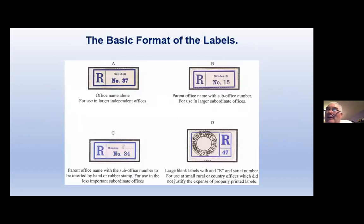Now, the basic format of the labels, as these four here show, was a box with the R at the side. On the left-hand side, the town post office name and a serial number below it with a prefix. The first one on the top left, Dunshelt, I think that's how you pronounce it, that was the basic number one type that went to the most post offices. Then the B one on the right, which this one is Dundee 3. The 3 was printed on, signifying that that was sub post office number 3 in Dundee, which I don't actually know which one that was, because they could move around.